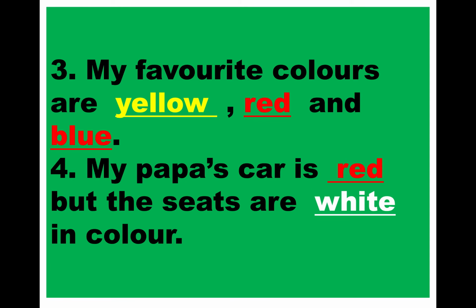The third one is, my favorite colors are dash, dash and dash. आपने यहाँ पे अपने फेवरेट कलर्स का बताना है. मैंने यहाँ पे लिखा है येलो, रेड एंड ब्लू, बट यू कैन राइट अबाउट योर चॉइस. आप यहाँ पे पर्पल लिख सकते हैं, आप पिंक भी लिख सकते हैं, एंड यू कैन राइट अनदर. And the fourth one is, my papa's car is dash red, but the seats are white in color. You can write here about the color of your papa's car.